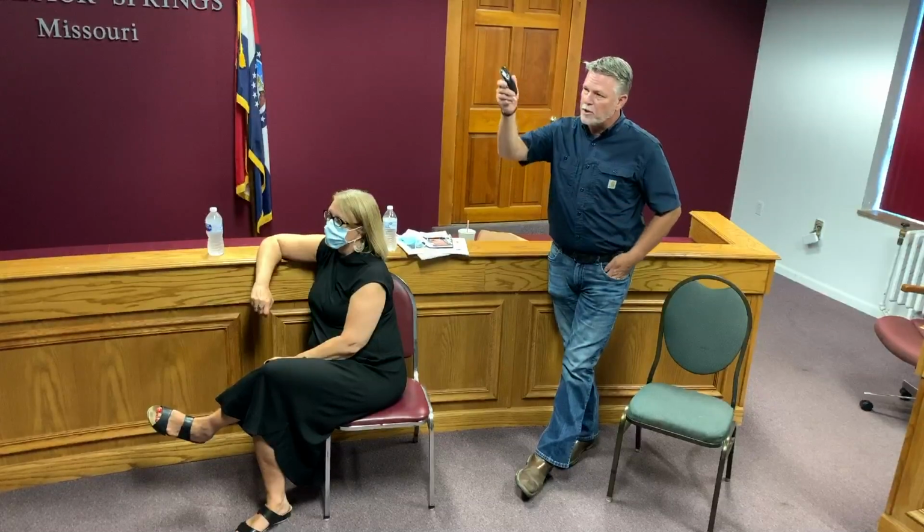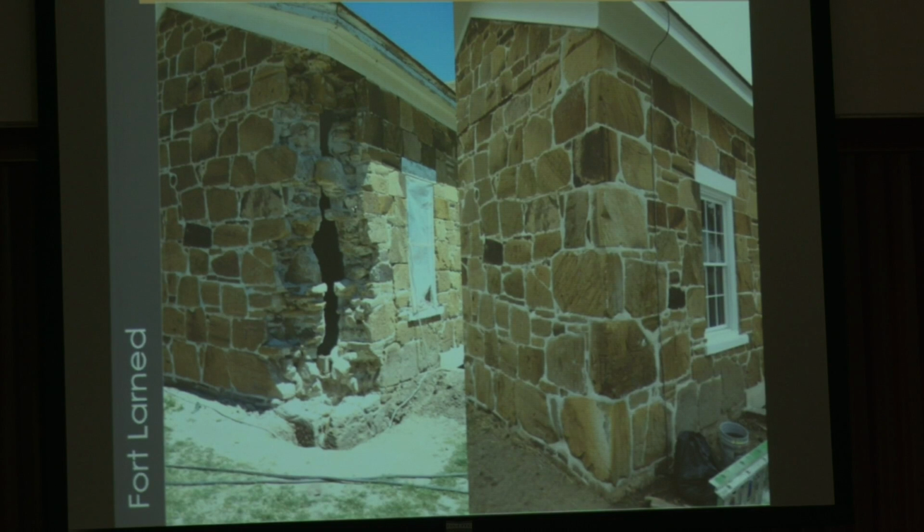So that's a corner of the wall that was failing. We rebuilt it. It did not look like the left side when we got a hold of it. There were just big cracks in it. So that's showing the mid project photograph on the left, and then the post photograph on the right.